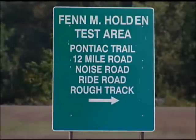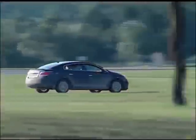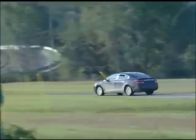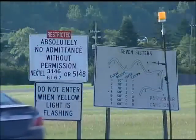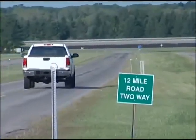Within the oval track also is the Fenn Holden Test Area, named after the first Milford Proving Ground director, Fenn M. Holden. This area contains a number of important durability and ride development test roads, including the famous Seven Sisters Road, and accurate duplications of several public roads.